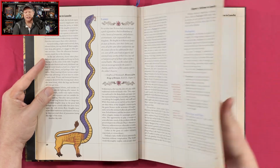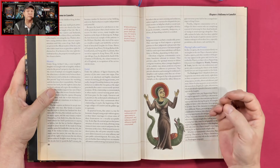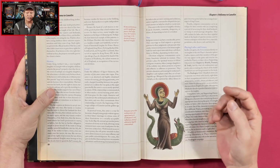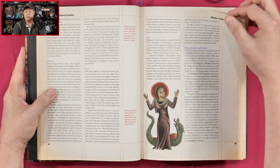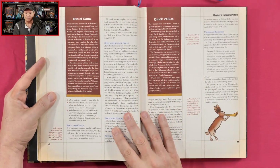So in my opinion, it's just kind of ridiculous for people to be up in arms about there being female knights in Pendragon 6th edition. But it's your game table. If you don't want to have female knights, no one is going to force you to.